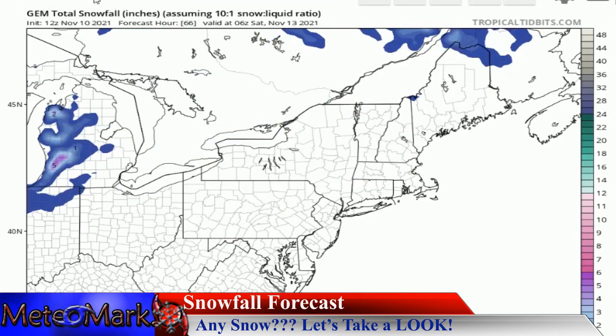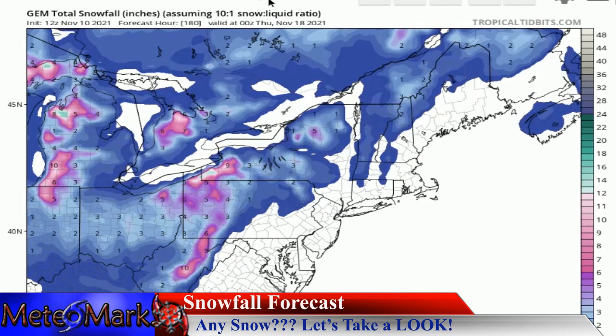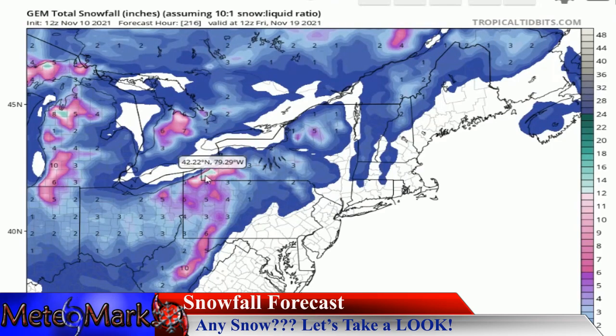Anything on the Canadian as well? It's showing a lot of lake effect snow. Look at that, a foot of snow potentially just southwest of Buffalo, between Erie and Buffalo, Pennsylvania, right around just inland from Dunkirk there. And right around 5 inches in Warren and Bradford.